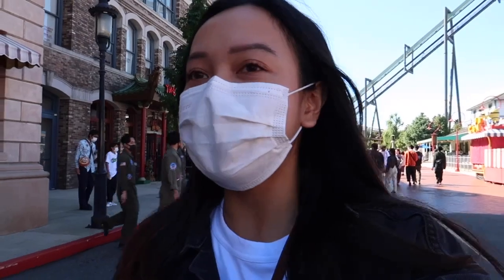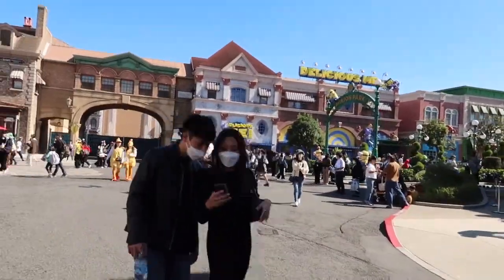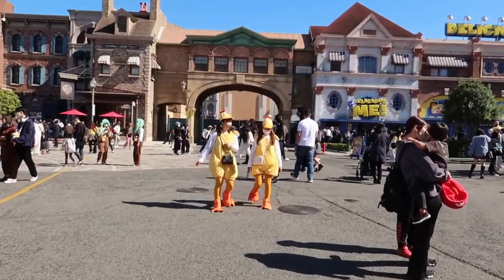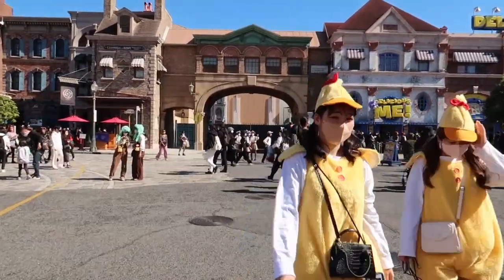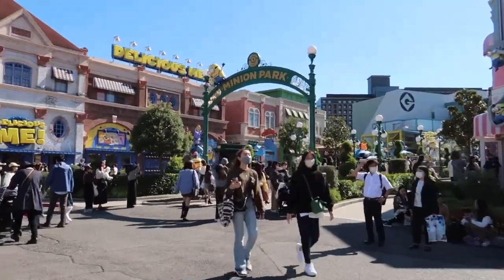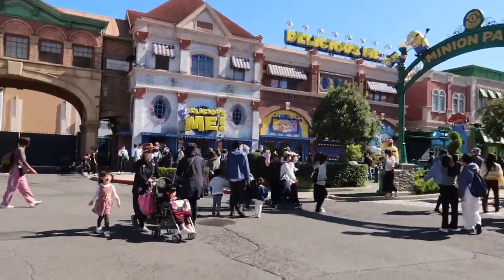Okay, now let's take it down a little bit. We're going to explore Minion Park. Oh my god, cuties! A lot of people really put in effort dressing up. Kudos to them. So cool. I'm in a happy land.